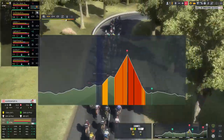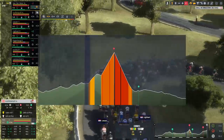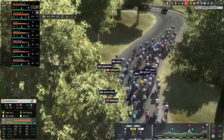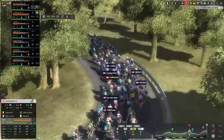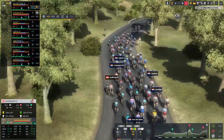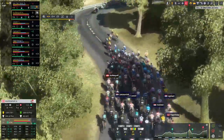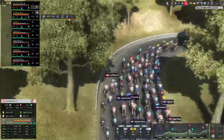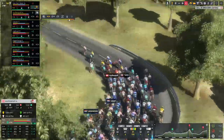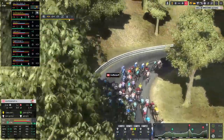A little stubby one. But then, that is looking like 9-ish%. And 75 is limited at the moment. That means they are going to go super hard up this climb. Trying to get to the front before the climb. Yeah, almost succeeded. 85 limited, not a problem. The pace shouldn't be too hot. Yeah, wow. And it is 9%, yes, as expected.